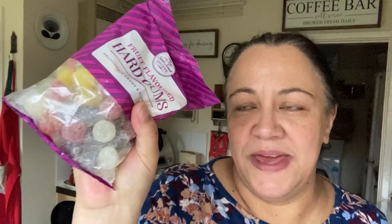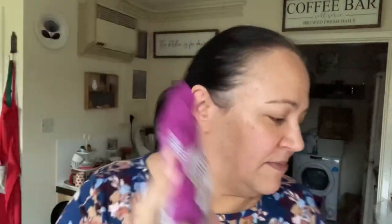I'm gonna need some of these for a recipe for my 12 days of Christmas recipe. So I think I'm gonna call it 12 sweet recipes for Christmas. And I'm gonna need some of these gums. Let me know in the comments if you know what I'm gonna make with those. Anyway, so I bought 2 packets of those actually.